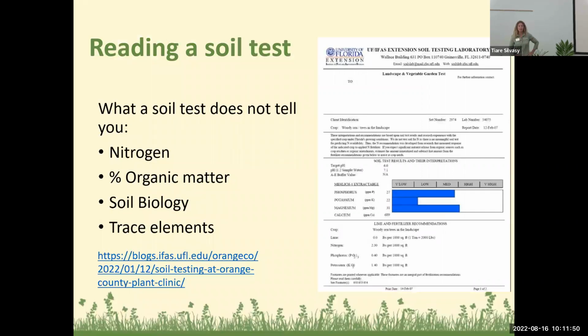So let's talk about reading a soil test. Who here has gotten their soil tested? All right, great. Very good. It's something that we recommend through UF-IFAS. You go to the doctor, the first thing they want to do is get your blood test. The soil test tells us the phosphorus in the soil, the potassium, and then other macro and some micronutrients. In Florida soils, we have naturally high amounts of phosphorus. So most soil tests we get, like 99% of them, the phosphorus is in the good level.